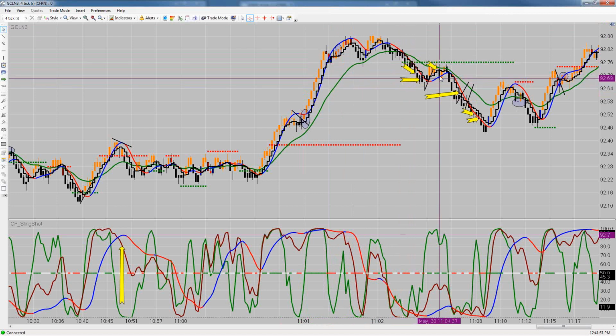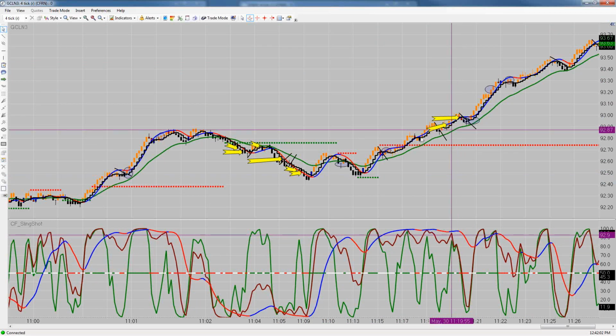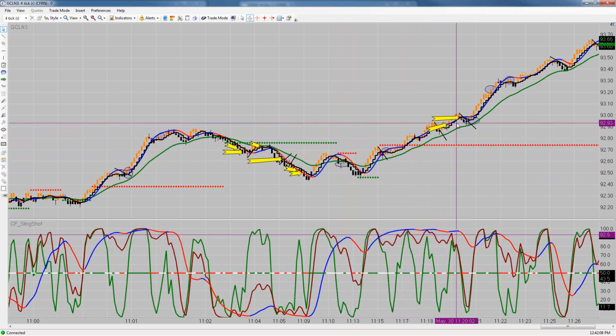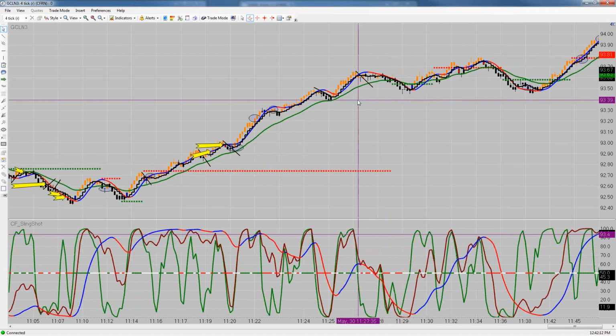We took a short here, we made a little bit on that. Took a short here, we made a pretty good profit on that. We took a short here, we made a little bit of money on that. We missed the long here, that would have been a break even for us. Missed the long there. We took this one, took some profit. Missed that, and that, and that.